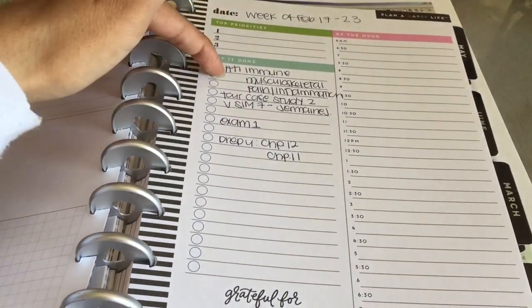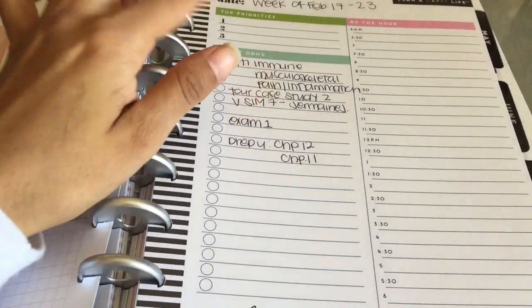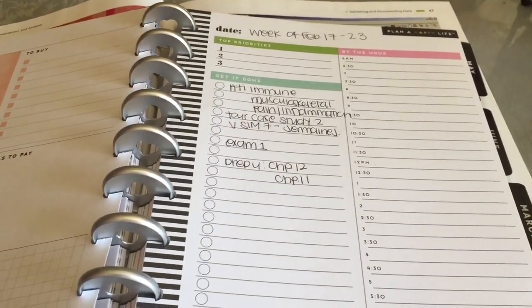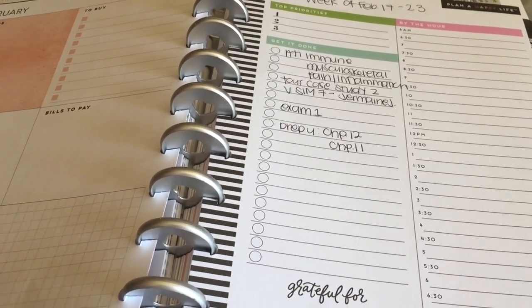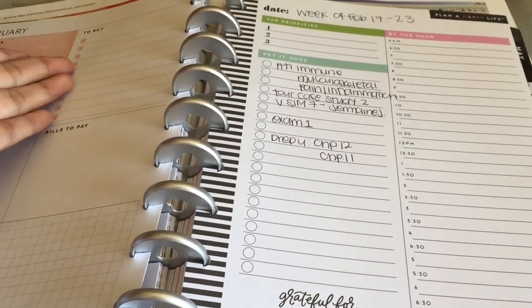So I have to get started on these ATI things this weekend, because we have 3 ATIs due, and those take up a lot of time. We also have a case study, and we have a VSIM. I did my first VSIM this Sunday, and it didn't take me so much time, but it was quite difficult to navigate, because you're just expected to know what you're supposed to be doing.